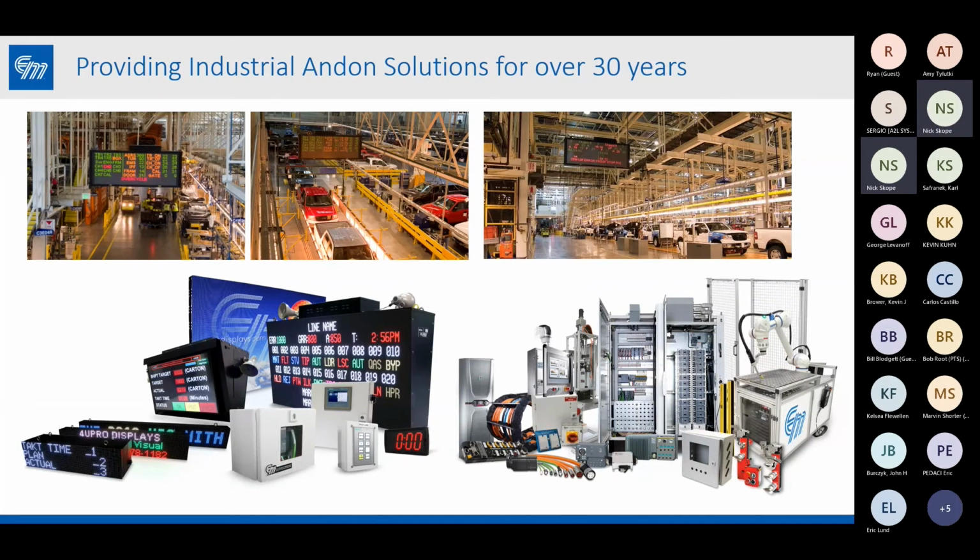So we have some older pictures of our equipment installed at a manufacturer of trucks headquartered in Dearborn, which I think everyone would understand what that is. And then down to the bottom left, we show different form factors of our LED displays. And then to the right, we also show some of our solutions that we can help with as well, from a power distribution panel to robotic weld cart to cables, connectors, and everything in between.